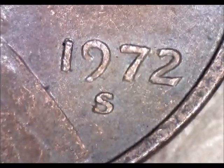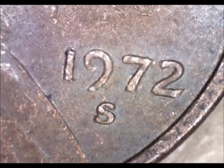Big magnifying glass, and I pulled out a 1972 S. I keep all the S's. Nothing really special about this other than it's nice and clean. I'm not going to get too deep into this, but it is a very nice coin, so I'm going to set that aside. This is a 1949 S. Nothing spectacular about it other than it is an older S. Relatively clean, not in very good condition because you can't see very much of his face, but I still keep it as a wee penny.